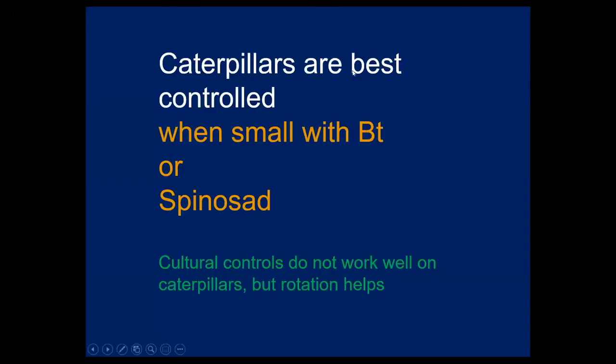So what is a good way to control caterpillars? And when they're really small, you can use BT or the spinosad again that I talked about that controls thrips. That's why I recommend the spinosad, it will get and control most caterpillar pests. The BT also will get caterpillar pests, not quite as well as the spinosad.